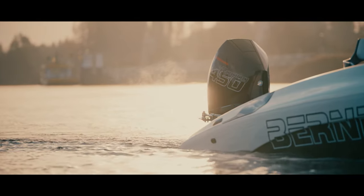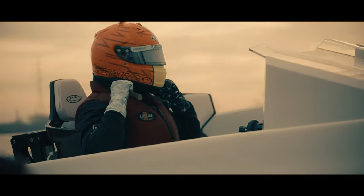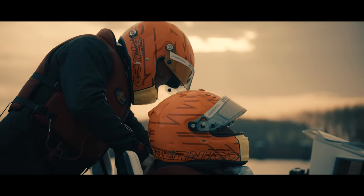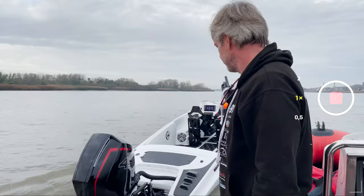For most pleasure boats, 100 kilometers an hour is a big benchmark. A lot of boats just hit that 100 kilometers an hour mark. But 100 miles an hour is a whole different story. It's multiplied by 1.6, so you do 160 kilometers an hour on the water, which feels like 300 kilometers per hour on the road. You can go much easier above 100 miles an hour, but then you need a bigger boat and much more horsepower. But for an 8.5 meter boat with just one single engine to do that performance, there are not many boats that can do that.